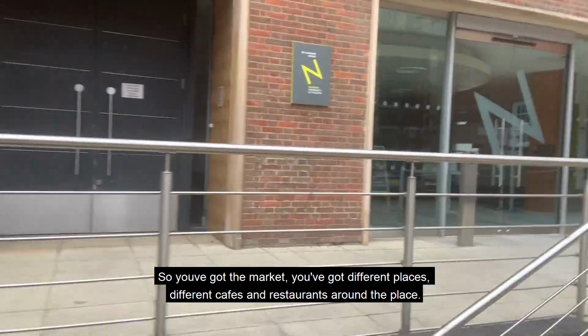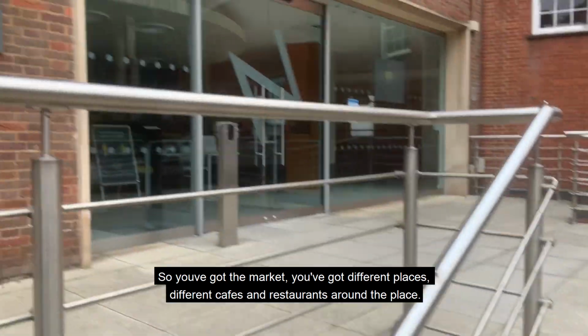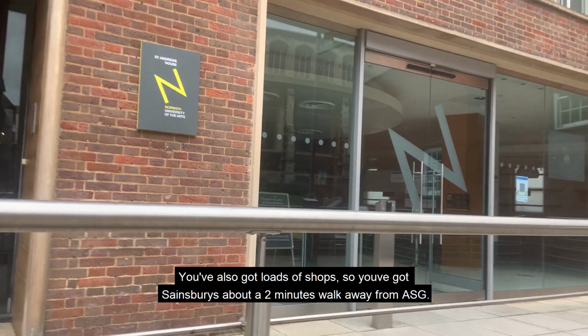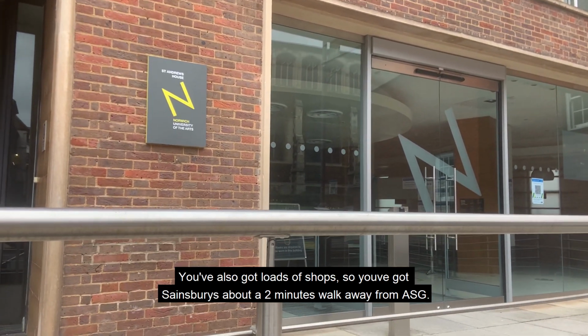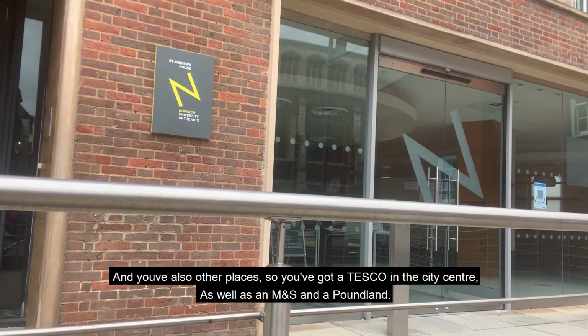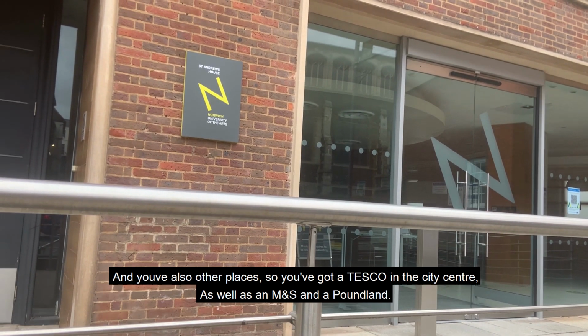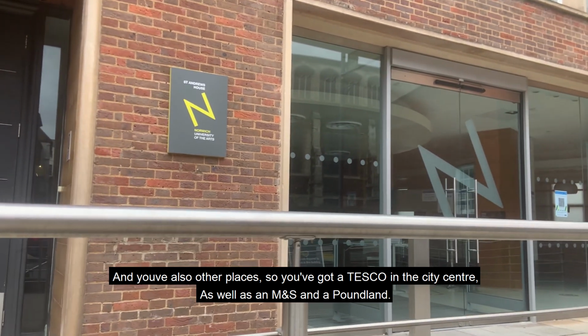So you've got the market, you've got different places, different cafes and restaurants around the place. You've also got loads of shops, so you've got Sainsbury's about a 2-minute walk away from ASG, and you've also got other places. So you've got a Tesco in the city centre, as well as an M&S and a Poundland.